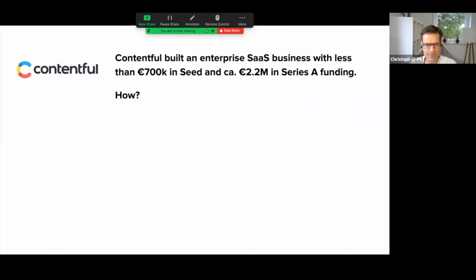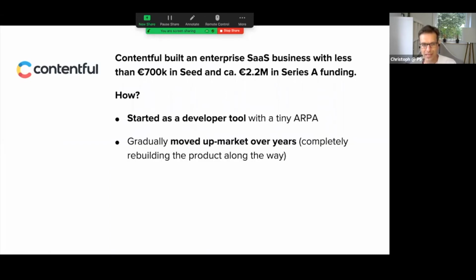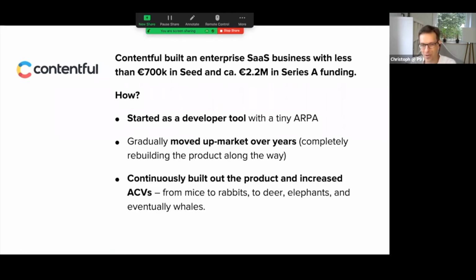So why did it work out? The reason is that it started as a developer tool. It started with a very small ARPA, and the product complexity was still small enough for them to bootstrap the company and then iterate. So it was very agile and iterative, and it took many years to slowly but surely go up market. It took at least one complete rebuild of the product along the way, which is always painful, but in the end it all worked out very well. So they continuously built out the product. They increased ACVs, and they basically went from mice to rabbits to deer, elephants, now all the way up to the whales.